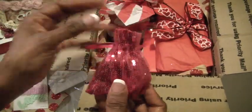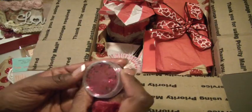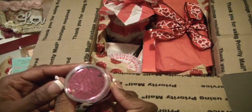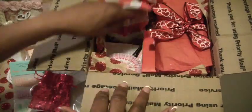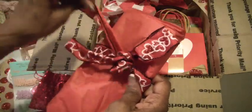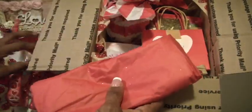And, oh my God, look at that cute sack. I love that. Oh, and then there is some glitter in here. These are circles. Glitters. Oh my gosh, so cute. I love this bag. Thank you for this. Let's see what's in here. Oh God, look at that ribbon. Love that. I'll have to repurpose that for sure with all the wreaths that I'm making. You may see this on a wreath, so watch it.